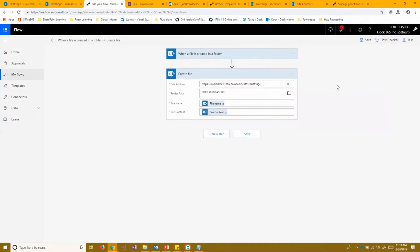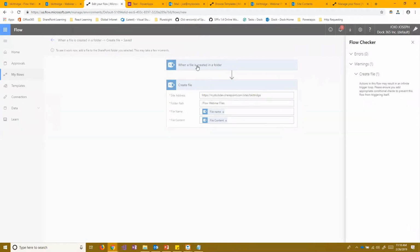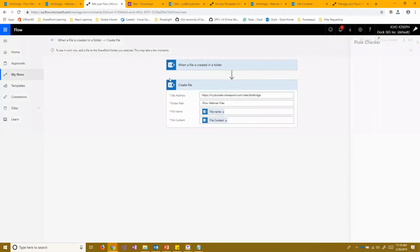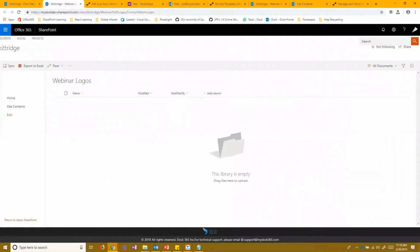And one of the cool things about Flow is when you have a flow that you've just created like this, and this is a really simple one, you can click test and you perform the trigger action, and it will wait for you to do whatever this is waiting to do, and it will walk you through what it did for that specific time, just to make sure that you've got it right. So let's walk through the process.